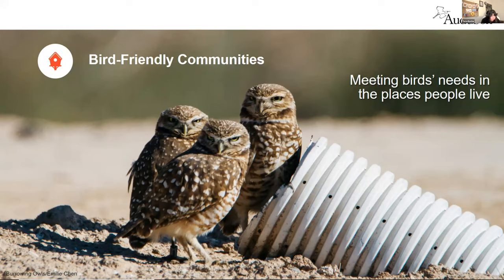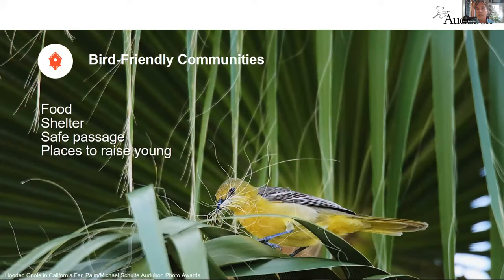But just to drill down into it a little bit, if we're thinking about how we make our communities more friendly for birds, we think about providing them with the things they need. So principally, we focus on food, shelter, safe passage, and places to raise their young. With the understanding that if we can do that effectively, we are making our communities more friendly for birds and for people.